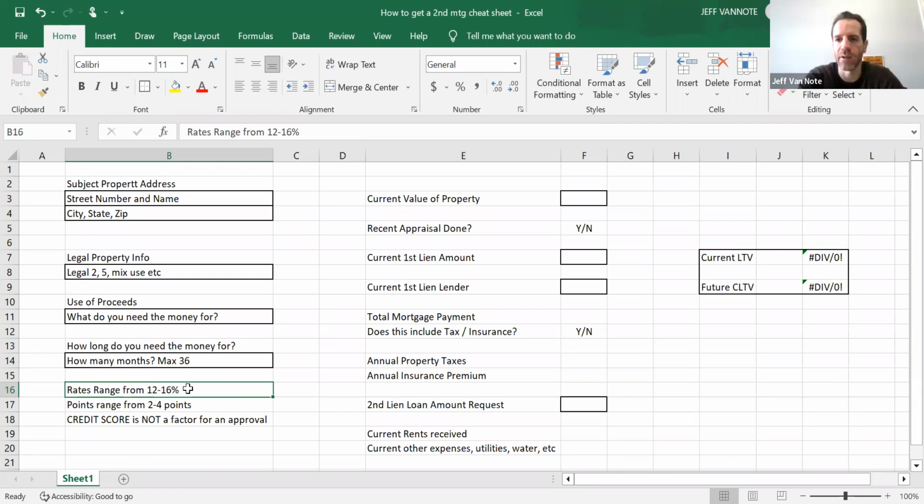We will look at a loan starting at $200,000 all the way up to $10 million. If you want to go over $10 million, we have other private capital sources that specialize in second lien and mezz debt over $10 million. But for these particular deals, 200,000 to 10 million, we are in that 12 to 16% range, 2 to 4 total points. Credit score is not a factor. So that's really big here.